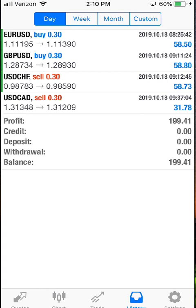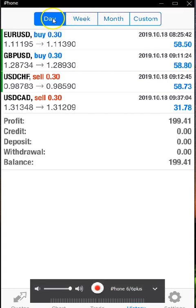And in this particular view, you'll see this is for the day, which is more like early in the morning, from 1 a.m. to 5 a.m. my time, when these trades come in. These four had closed out all in a profit, 200 bucks.